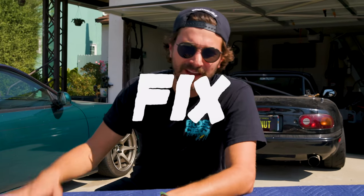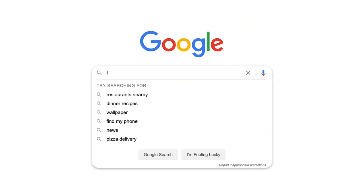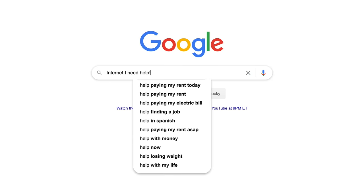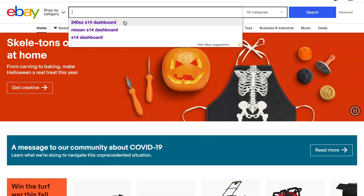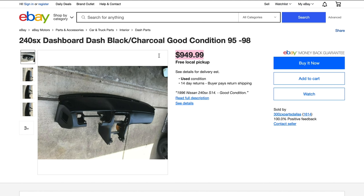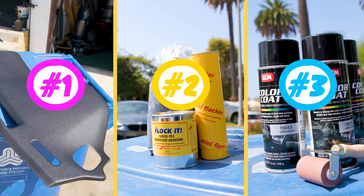So how do I fix a cracked dash? Well, I was wondering the same thing, so I hopped on the old internet to figure that out. And my research basically returned four options. However, the first option is ridiculously expensive. It's buying an uncracked dash. And in the case of the S14, that's like $700 or $800 on eBay. So in reality, there are only three options that we're gonna be looking at today.